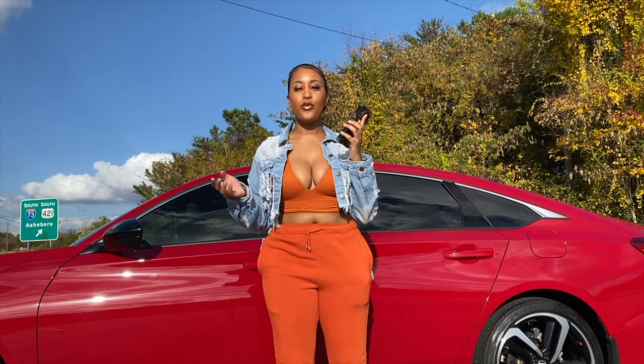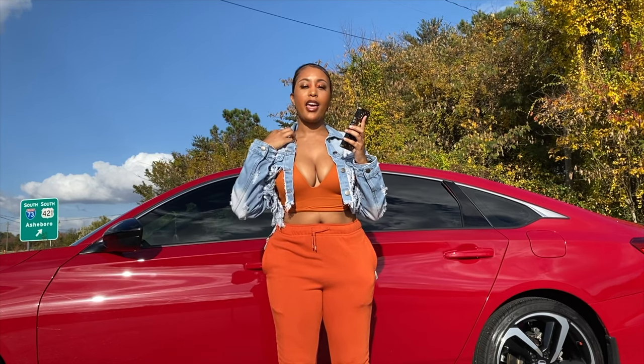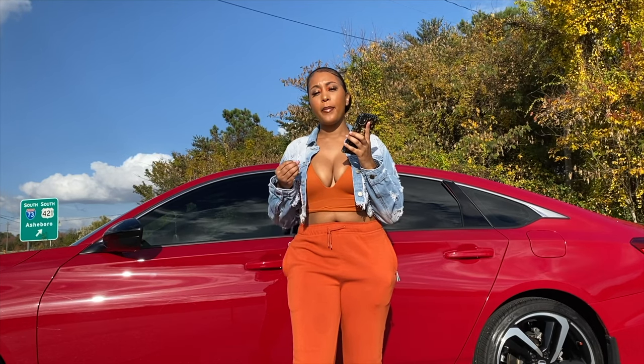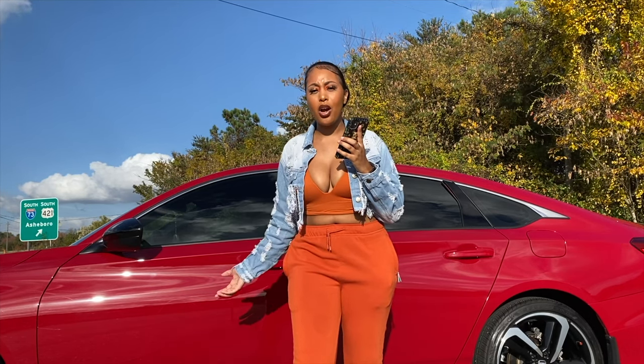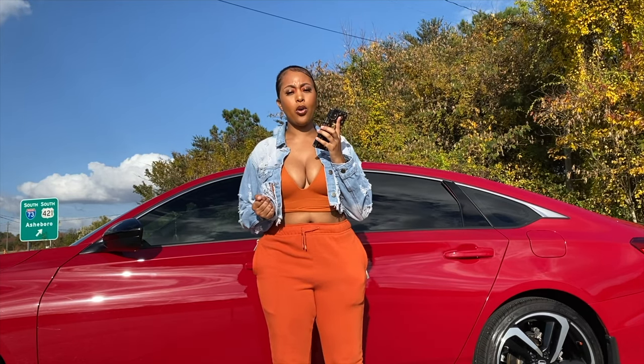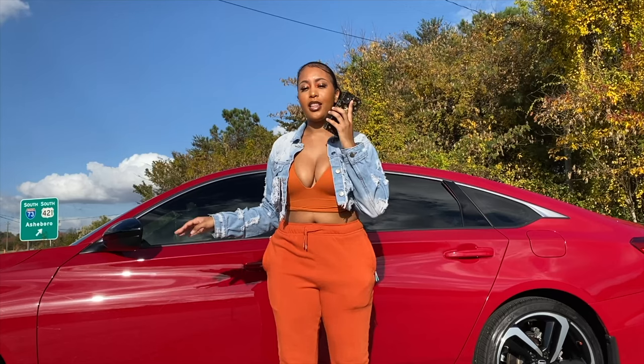I have had her for almost 1 year now, and I figured now would be a good time to give you guys an in-depth car review because she's an amazing car and I honestly wouldn't trade her for the world. And I think everybody needs to own a Honda, mainly a Honda Accord, at least once in their life.